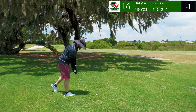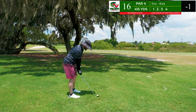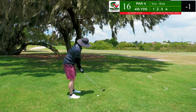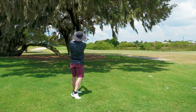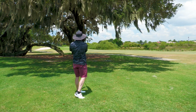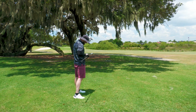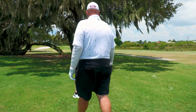Now here's the unfortunate part. We took this too deep on this line and didn't realize that there was a tree down here that was going to block us out. So this is 112 to the pin only, but there is nowhere to go but a punch out or a punch through. Eric hits his signature hosel rocket here into the penalty area, but we are able to find that one and play it potentially should we need to.